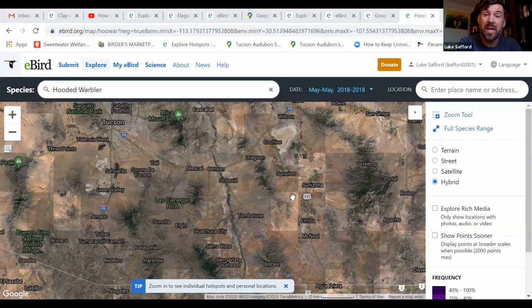There were actually a couple of Canada warblers seen further north in Arizona this month. That was very interesting. There had never been more than one Canada warbler seen together in Arizona before this year. There were two of them at one spot.